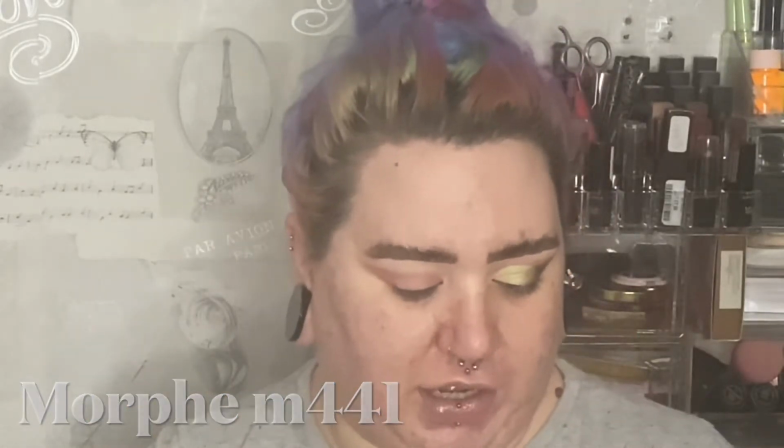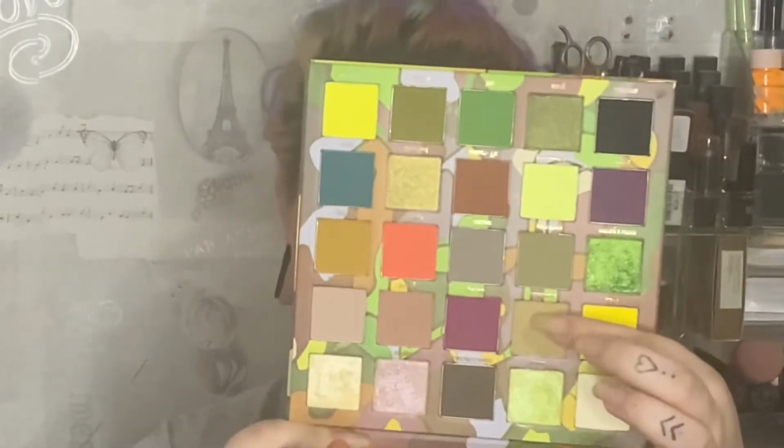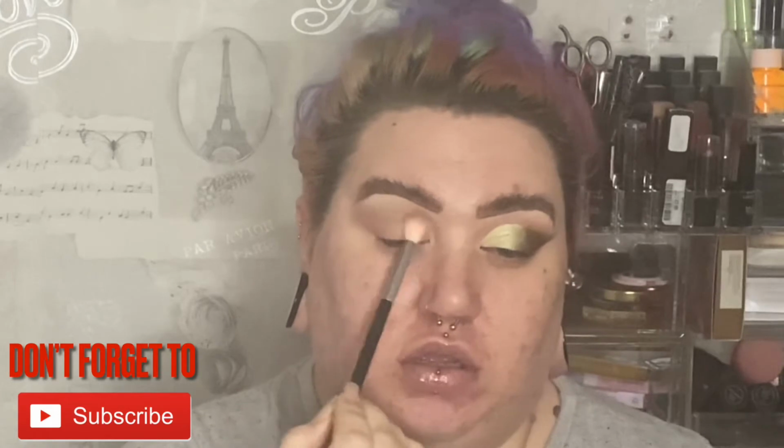I am using my Morphe M441 and I am going in with the shade Chameleon, which is right here, and I'm just going to dust this right on over where I put that base, and I'm going to start to blend this up and out. I'm going right, not on the base but above the base, and I'm just wanting this to be a wash of colour. It is a pigmented shadow, but I don't want it to be too pigmented. I'm going in with a very small amount, and I'm just blending that.